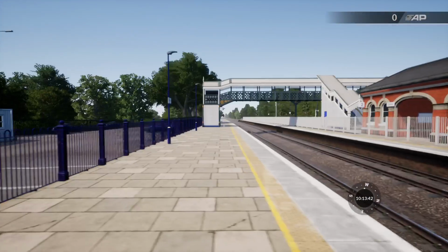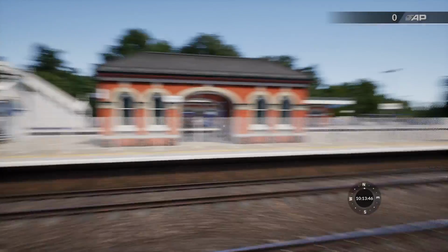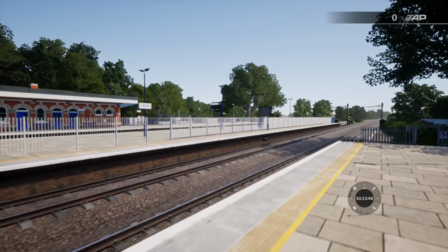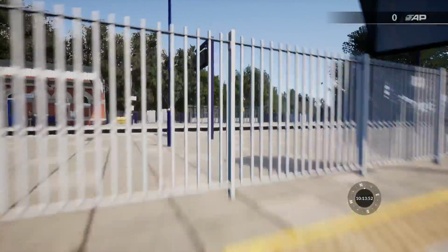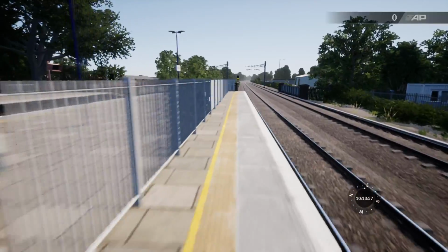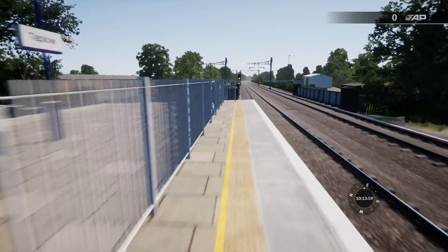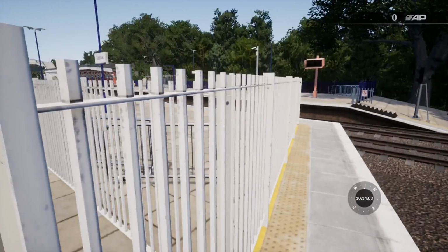So we're now looking. I'll cross over the bridge. We'll do it the bridge way, do it the proper way. No, because we can't get on the platform. I don't think there's anything there on the platform though. I was going to do it before the HST turned up, but I thought that could be a bit too tight. Right, so there is nothing there, is there? Apart from the end of a bridge. Okay.